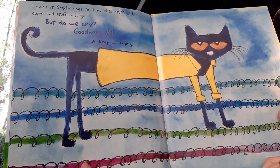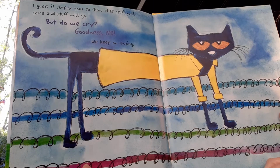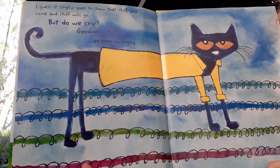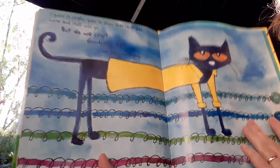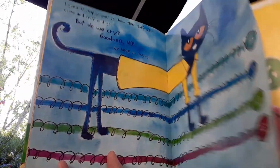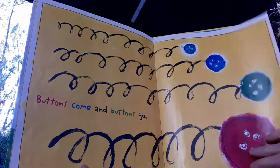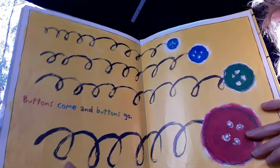I guess it simply goes to show that stuff will come and stuff will go. But do we cry? Goodness no. We keep on singing. Buttons come and buttons go. The end.